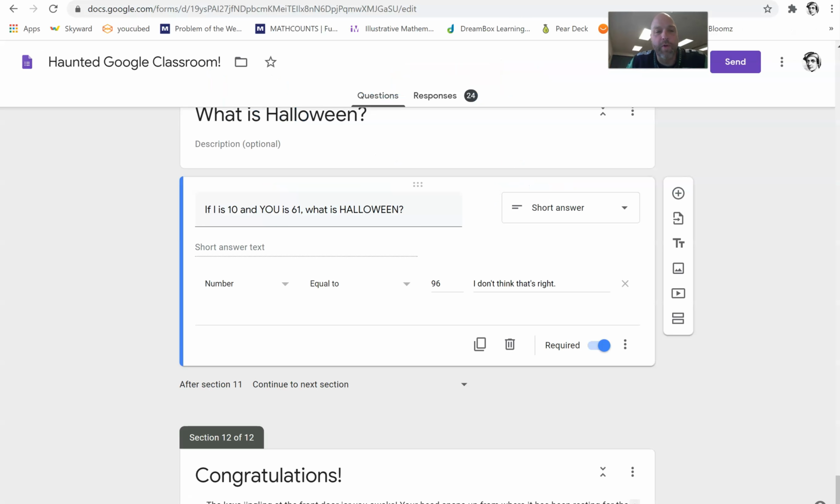The last problem I put on there was, if I is 10, terrible grammar, it's even hard to say, and U is 61, what is Halloween? Well, you had to figure out that there's something going on here. So what I just Googled, this is an ancient code of changing letters to numbers and numbers to letters. So you can write secret codes to your friends and they'll never figure it out.